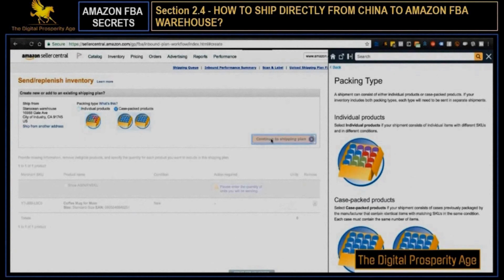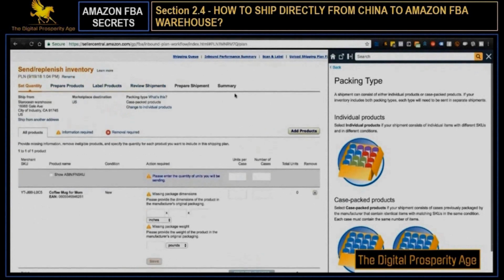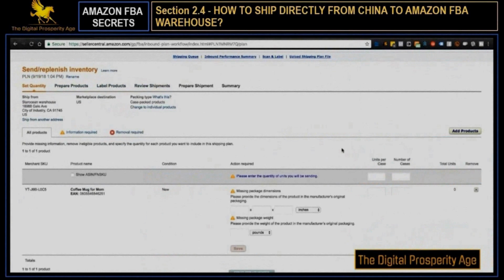So we're going to click this and we're going to go to continue to shipping plan. And what we're going to do is we are going to actually fill this out. So your supplier is going to be able to tell you how many units are coming per case. They might say, okay, so 48 units fit per case, and you guys ordered 200 or whatever the case may be, so there's going to be a number of cases, right? So something that I like to do actually, and this is a good little note to take down, is you want to ask up front how many units are going to be in each case, right?